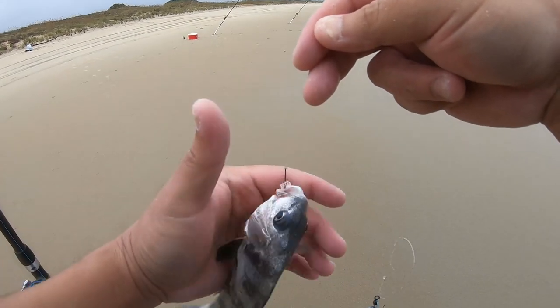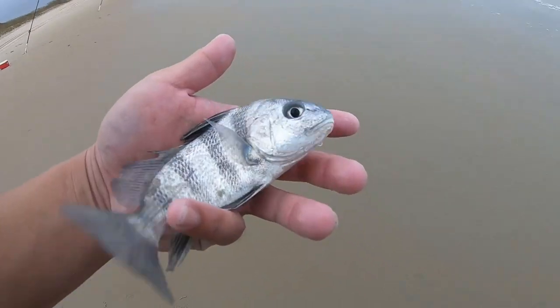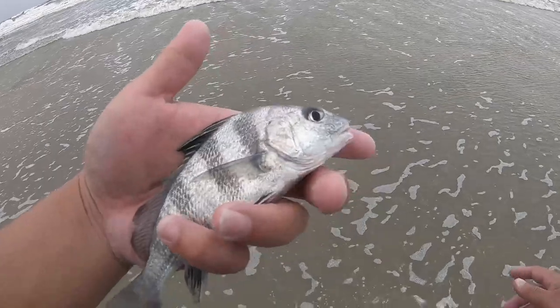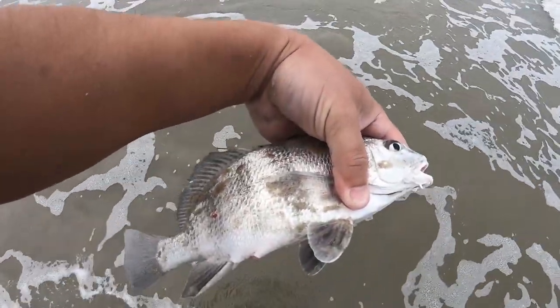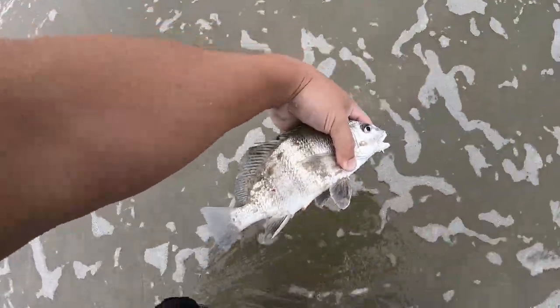Trying to catch a spot, croaker, roundhead, whatever, but I keep catching these little black drum. These guys all go back into the water. You're gonna grow up and be a big ugly. Right now you're just a little baby. They're getting bigger. I have caught a few sea mullet, so I got those out on here, but there's so many. I must have caught 100 of these guys already.